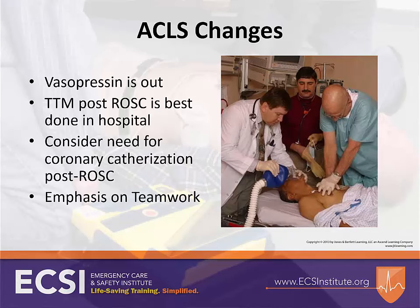As far as ACLS changes are concerned, once again, the importance of high-quality BLS is paramount to acceptable ACLS. It was re-emphasized again. As far as the drug vasopressin, since it's virtually equivalent to epinephrine, to simplify the algorithms, they basically have taken vasopressin out. TTM, or targeted temperature management of the patient with a return of spontaneous circulation, is best done in the hospital setting. So many services will probably no longer be carrying around chilled saline to begin this process in the field.